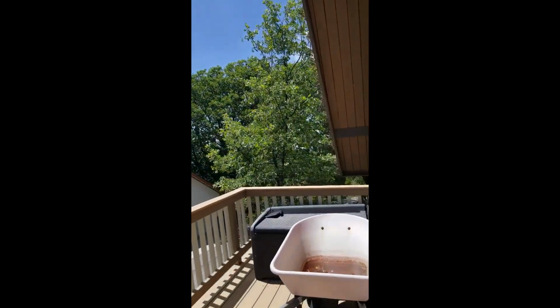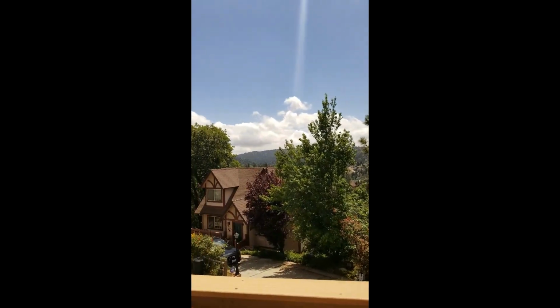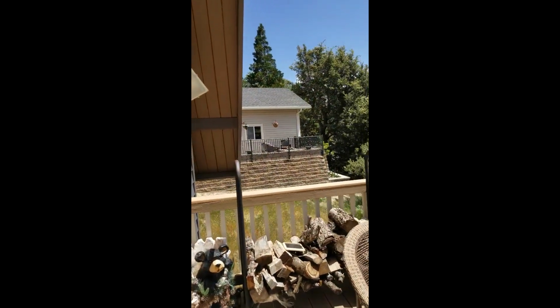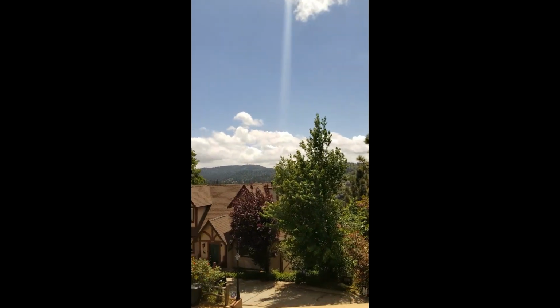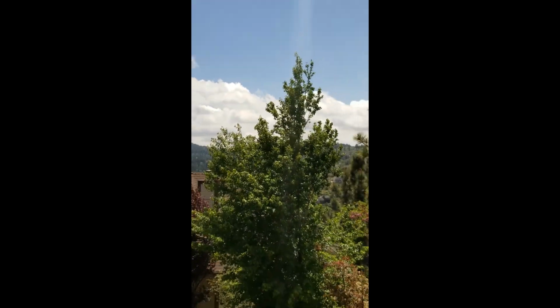So we're out on the deck. Little view of the houses below us on Grass Valley Alley. It's a sweet little spot. I mean, you could sit here and you could have your morning coffee and plan your day. You still have from here those beautiful views.